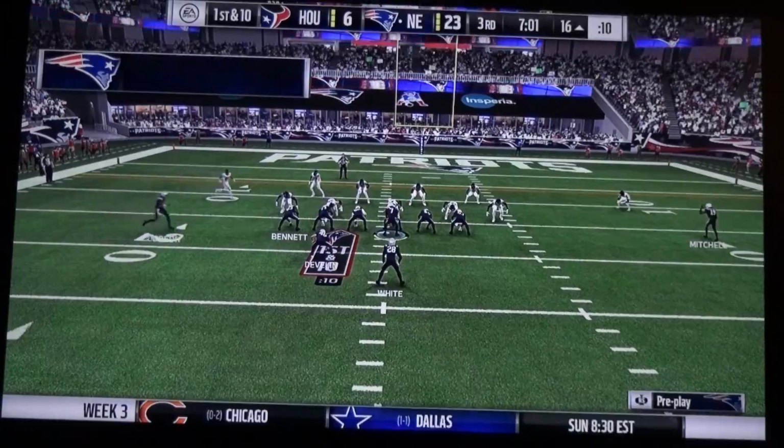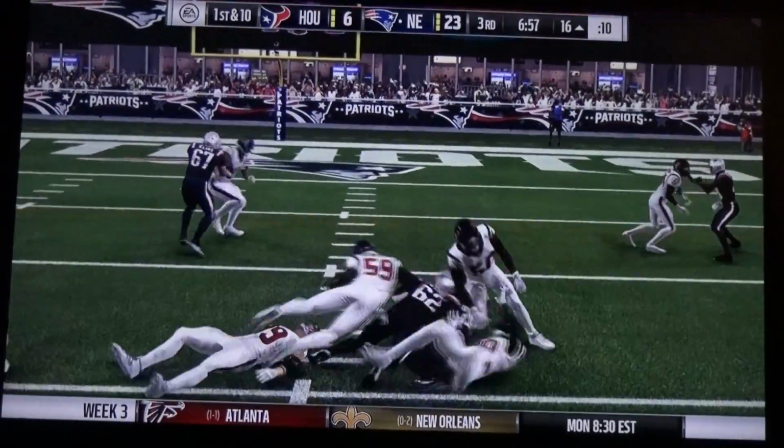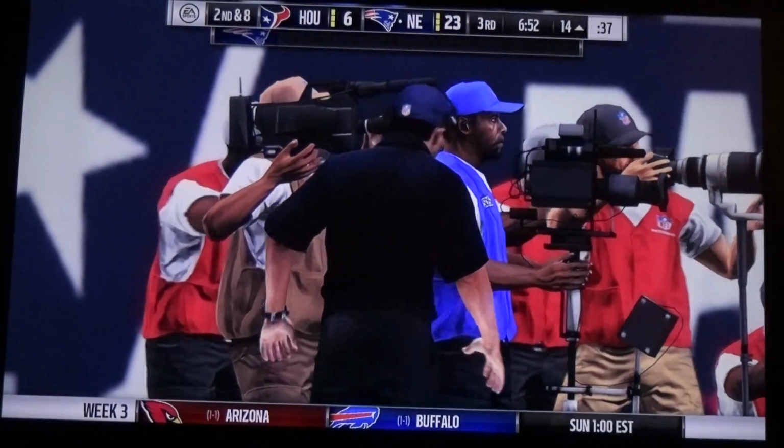Here's White. Pushes his way up to about the 14. 2 yards on the pickup there. It'll be 2nd and 8.